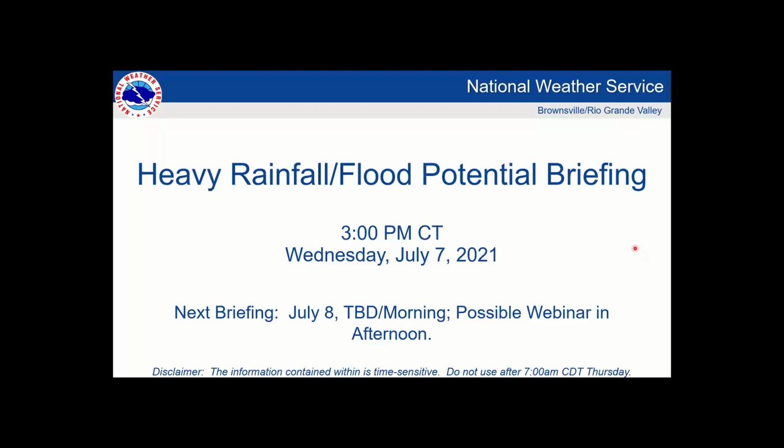This is a heavy rainfall flood potential briefing as of 3 o'clock this afternoon. Next briefing, most likely sometime tomorrow morning, and again, another possible webinar in the afternoon, depending how things evolve. This information is time sensitive, so forecasts can and do change, so don't rely too heavily on this after early tomorrow morning.